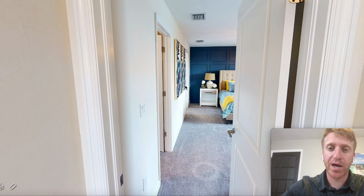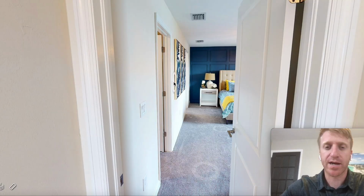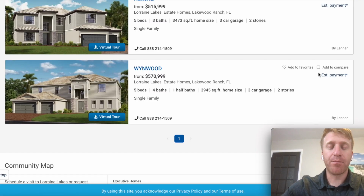We'll go a little bigger, a 3-car garage, and show you what that looks like. Okay, we're going to hop to kind of the biggest home you could build in here, just to give you the other side, the largest estate home you could do, for the folks that this may be a better fit. So this is the Windward. It's at $571K, and this is the 5-bed, 4.5-bath, and you can get as much as 4,000 square feet here. It's got the 3-car garage with the pocket door and 2 stories. So let's hop in and take a look at this one, and then we'll move on.